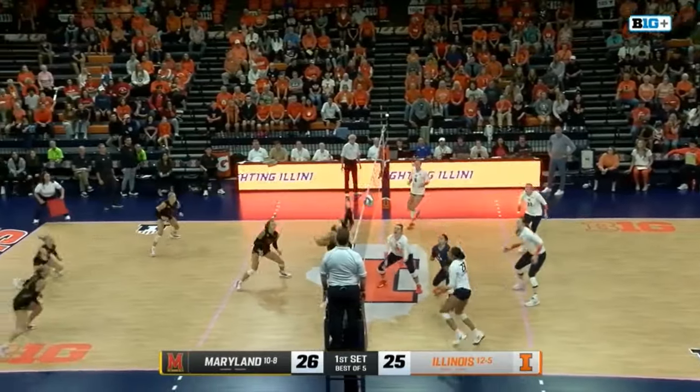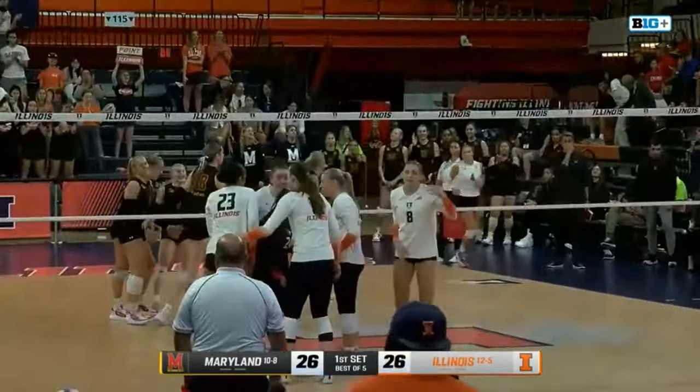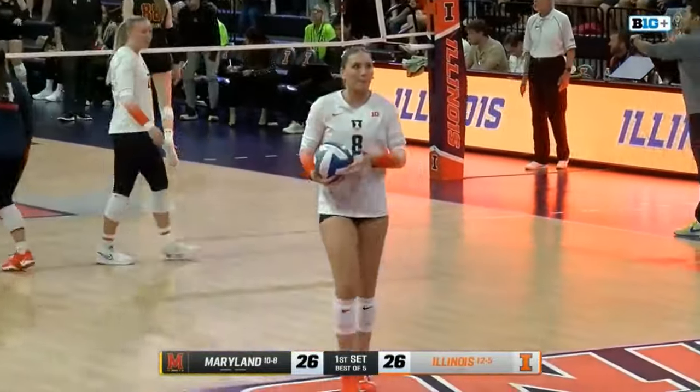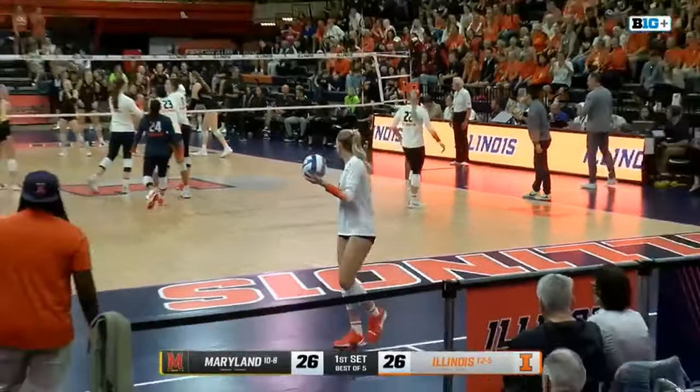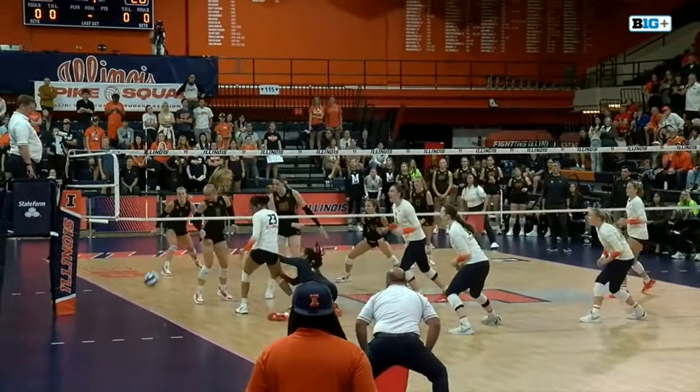Mosher, Smith blocked. And that one misses out of bounds. A heads-up play there from Lainey Smith. Yeah, Lainey Smith not necessarily swinging all out for the outside attempts, but being a smart play, using high hands off of the block, forcing the ball out.